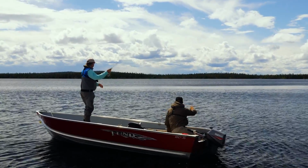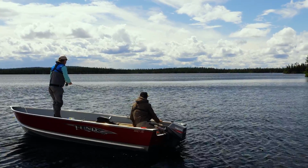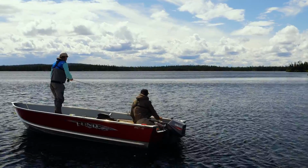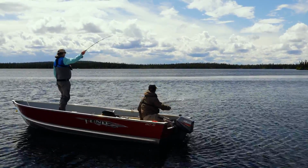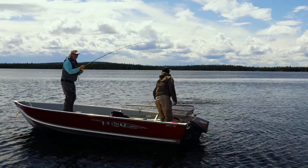Going to the right. Right beside the boat. Doesn't take in a second here. I'll move it. He's going to go! Oh, wow! Yeah, buddy. That was incredible.